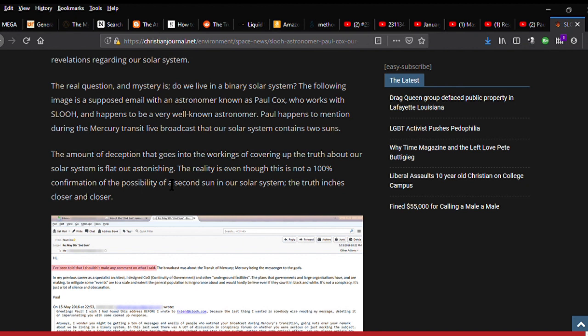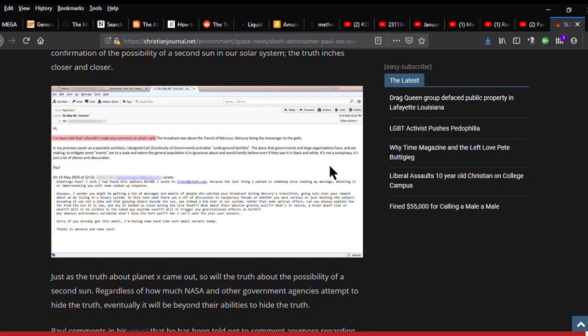The amount of deception that goes into the workings of covering up the truth about our solar system is flat out astonishing. The reality is, even though this is not a 100% confirmation of the possibility of a second sun in our solar system, the truth inches closer and closer. I'm just going to have to read this, I guess.